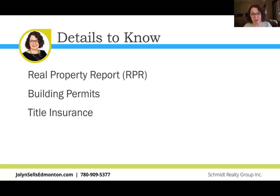Sometimes they've already got a real property report. So go through your files from when you bought the house and see if you've already got that there, because then you don't need to pay for another one if nothing has changed. And then if you don't have a real property report, we do have some ways around it, but it is best if you have it.